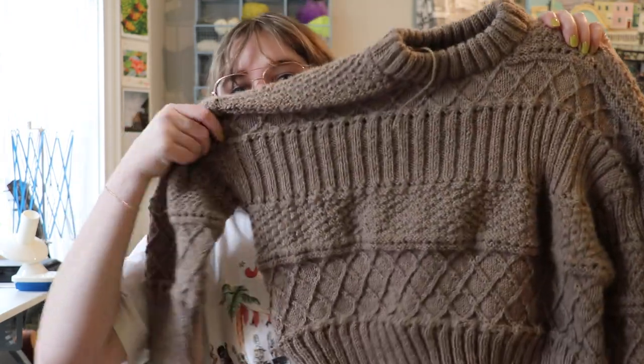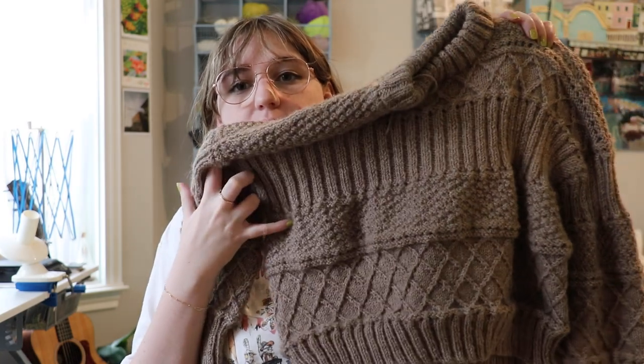So I got some lovely blocking pens, which are downstairs, so I need to go get those. I've never had to aggressively block something before, but as you can see, especially in the double moss stitch or double seed stitch, it's puckering really weirdly. And I think that has to do with the 2x2 rib needing to stretch out.